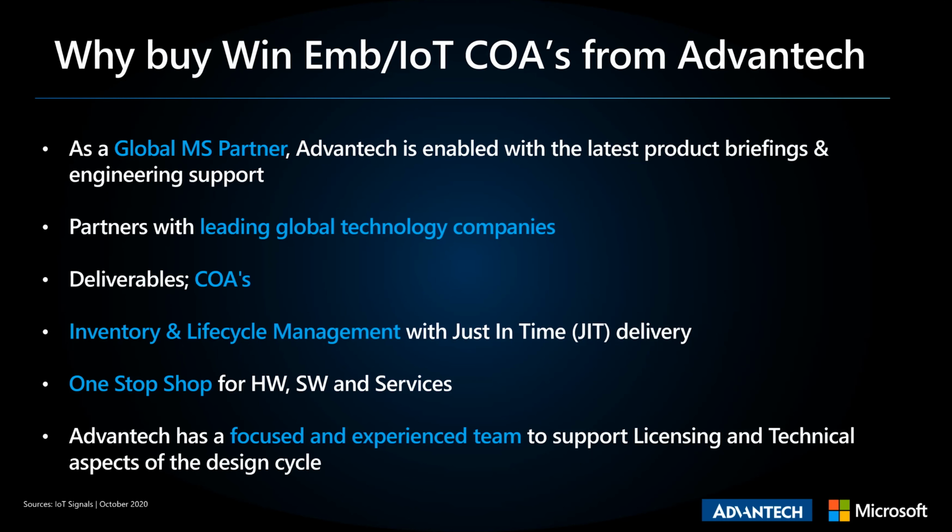It is very important to mention that, as Bob pointed out on that one pager, we work with leading global technology companies. They are our partners. Due to our size, we always get the support we need when we need it, and we're more than happy to do that for all of our customers.